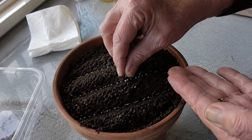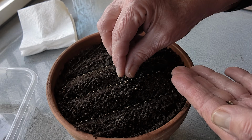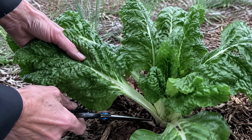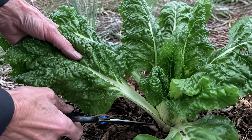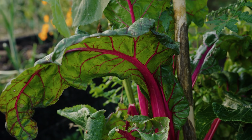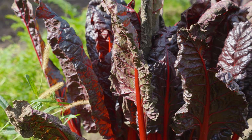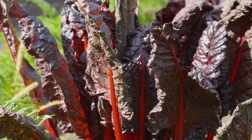Sow the seeds a half-inch deep, about 2 inches apart, in any pot 8 inches deep or more. Keep the soil moist, and they will sprout in about a week in this warmth. When the seedlings get going, thin them to 4 inches apart. Then comes the part that makes chard such a good deal. You never harvest the whole plant. You cut the outer leaves, the big ones, and leave the center alone, and the center keeps making new leaves for months. Cut and come again, all through the fall, and chard even takes a light frost without complaint, so this planting feeds you into November in most of the country.